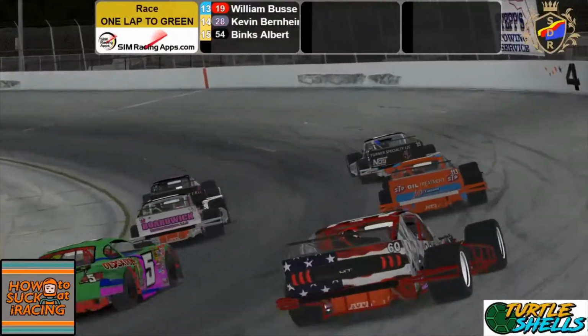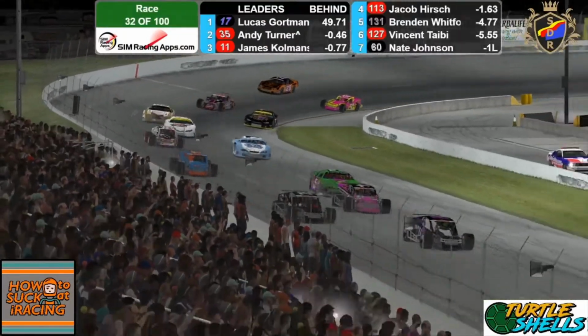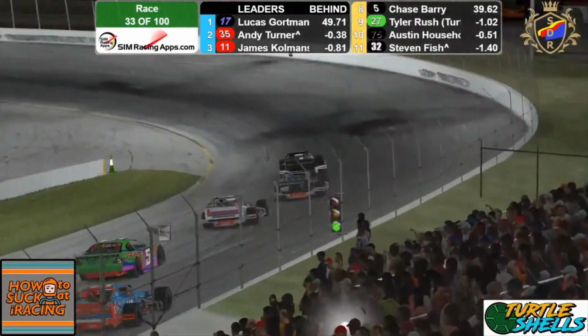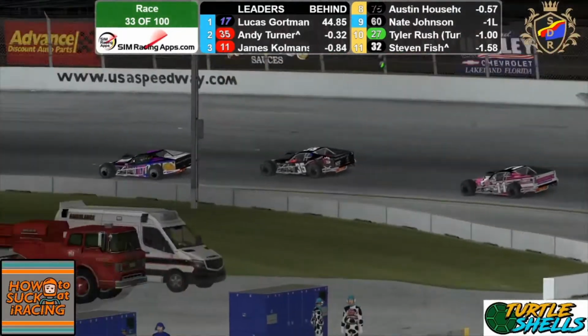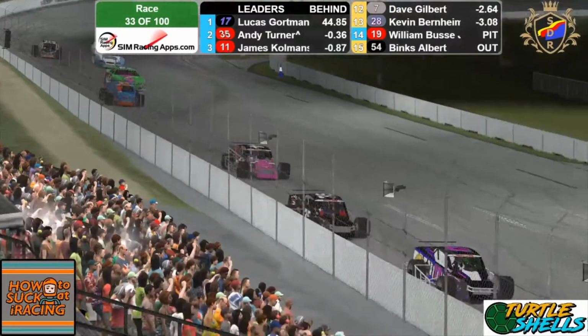Lucas does tend to wait and go closer to the green, but he doesn't this time. Looks like he shot out like a bullet. Goes down into turn one, holding the lead. Looks like we did have a couple super late models mixed up in there. Getting a little dicey back there.